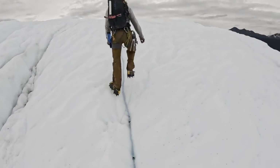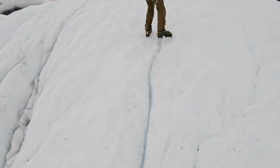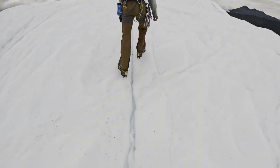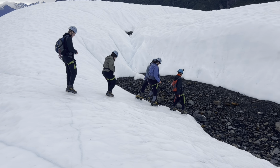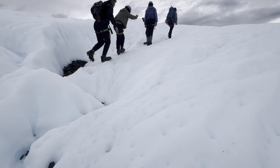You'll notice we are hiking up a bright blue line. That bright blue line is called a crevasse. It is a crack in the glacier that is refrozen together, and it's bright blue due to the density of the ice. We were on top of the glacier here, and we were able to walk all around and look and see things.